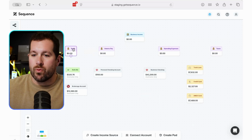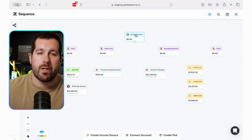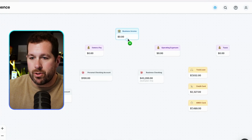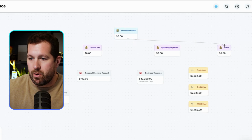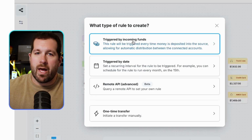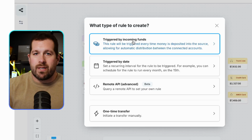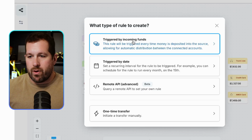Now, when it comes to the rules, we've got our accounts set up, but now we need to actually tell the money what to do. And what we're going to do here is simply click and drag. All I need to do is click it over to taxes, and I'm going to trigger this action every single time we get paid so that I don't have to think about how much money I need to set aside for taxes every week, every other week or month.